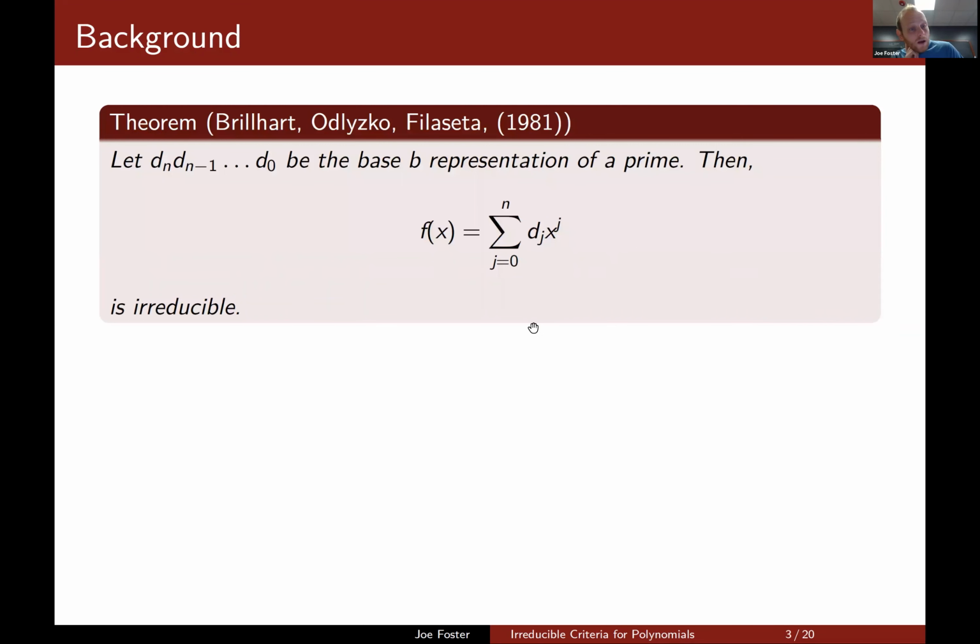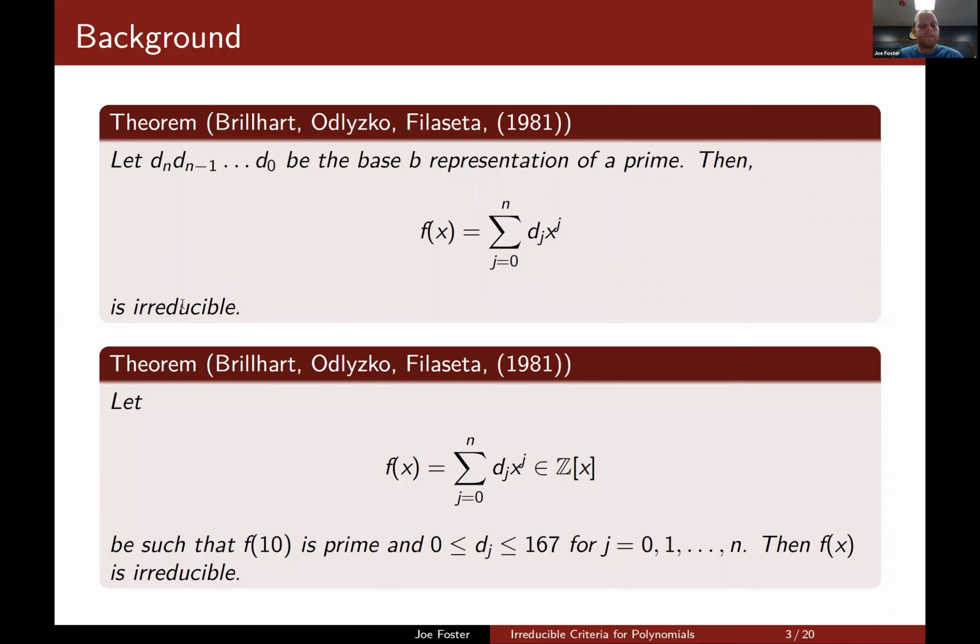In '81, Brillhart, Filaseta, and Odlyzko extended this idea so that the digits didn't need to be the decimal digits of a prime, but could be the base b digits of a prime. The difference now is that if we plug in f(b), we get this prime number appearing on the right-hand side, and we still have irreducibility of that polynomial. In that same paper, with f(10) being prime, they showed that the coefficients being the decimal digits was maybe not necessarily the important thing there. They showed that you could actually have coefficients up to 167 instead of just up to 9. And if f(10) was still prime, then we'd still have irreducibility of f(x).